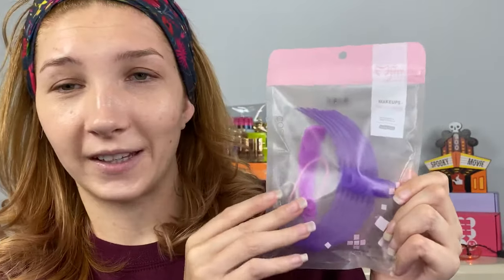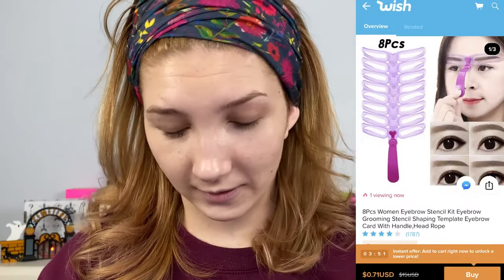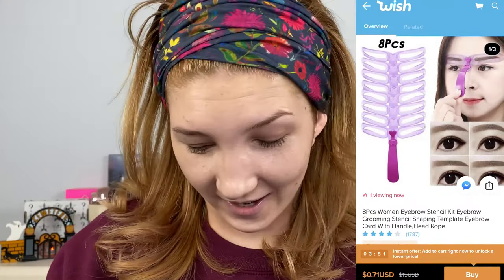All right, I'm just going to put a bit of eyeshadow primer on my eyes. All right, I just primed my eyes. The next thing that we have here are these makeup beauty tools. Cosmetic accessories. I don't really say exactly what it is, but they're basically these things that you just stick on to your eyebrows, and it helps to create a stencil for your eyebrows. And this was $1.90.